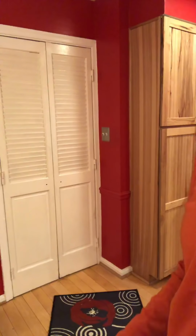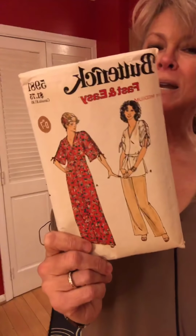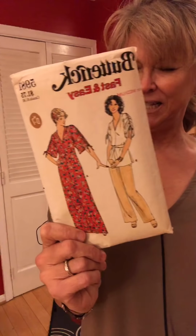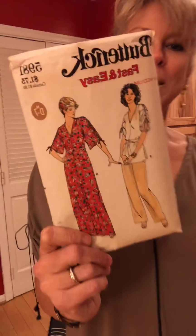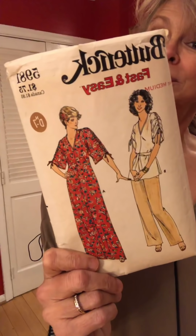We're just about done. Butterick 5981. I think this is probably from the 70s. We have a long dress, we have pants, and a top, and you can do a tie belt.